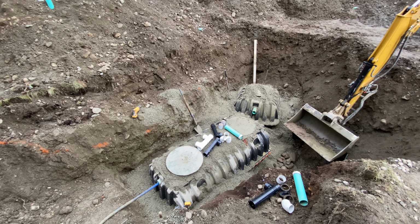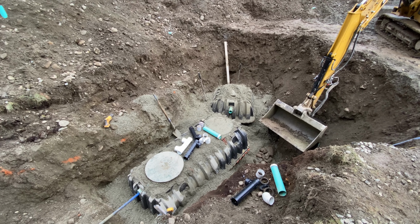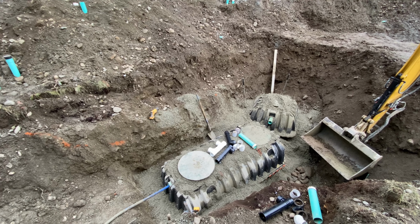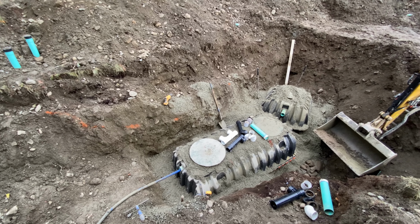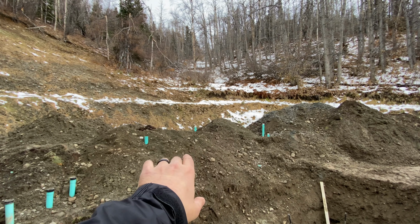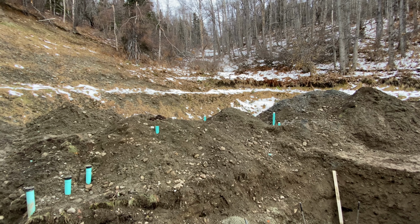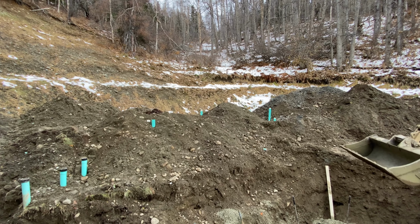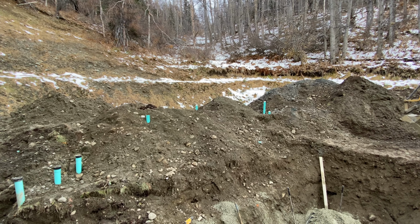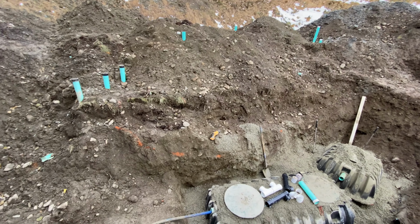Got a couple of infiltrator tanks here with engineered classified bedding material. Lots of water going on, lots of dewatering, but guys are doing a great job. I have to terrace this down for soil cover reasons. They've got a new leach field in over in this location that we mounded due to some water encroachment issues. And you can't see it, but there's also an advanced treatment septic system that's been installed back there. And yeah, these guys are on the downhill side of things doing a great job.